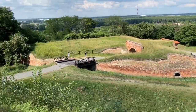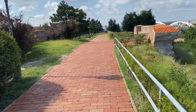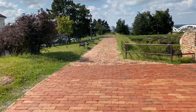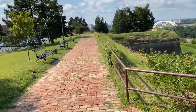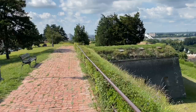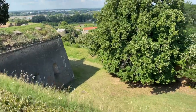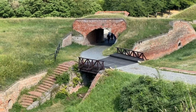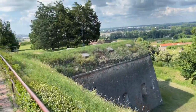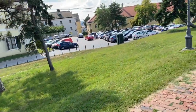Pretty elaborate fortress, actually. I saw some guy with an ice chest. Maybe that's what they do, is the locals come up here and have picnics in the shade and hang out. There's a lot of cars up here too. Huh, I wonder what's up here.